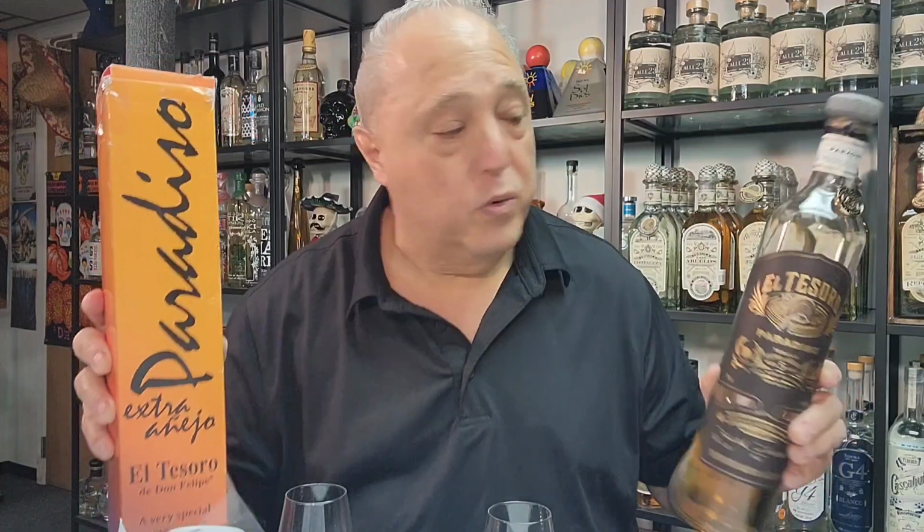Today, we're going to do El Tesoro de Don Felipe, and this is Paradiso. This is the new Paradiso, the new brown label, and this is the C series, okay? So this is the colored label, you might call it. We're going to open this one right up. This is "you can't take it with you," okay? You can't. So open these things up, guys.